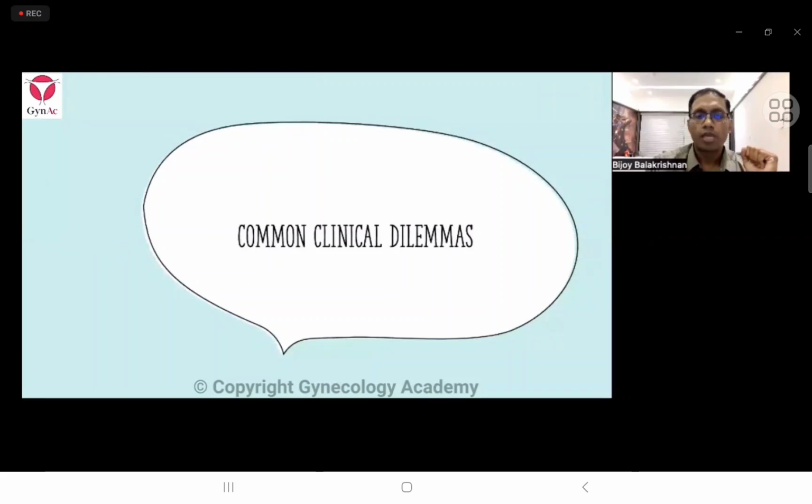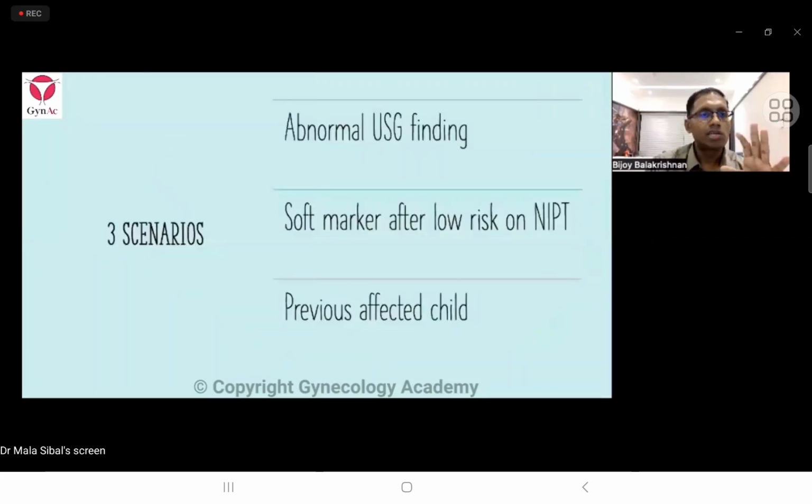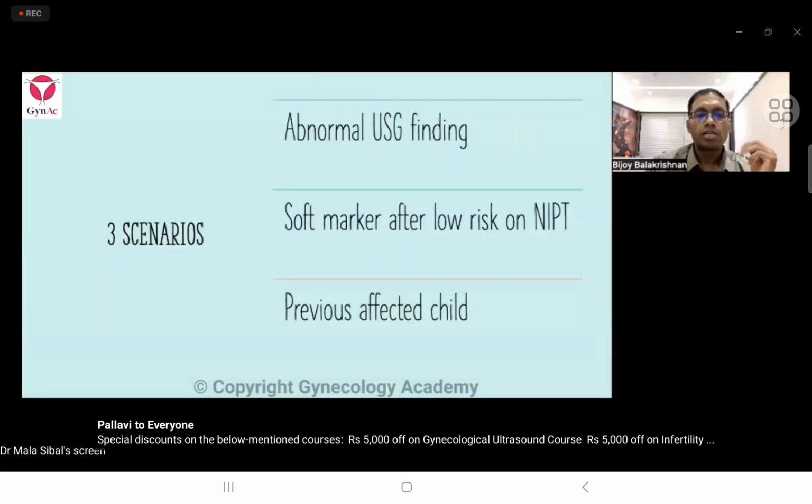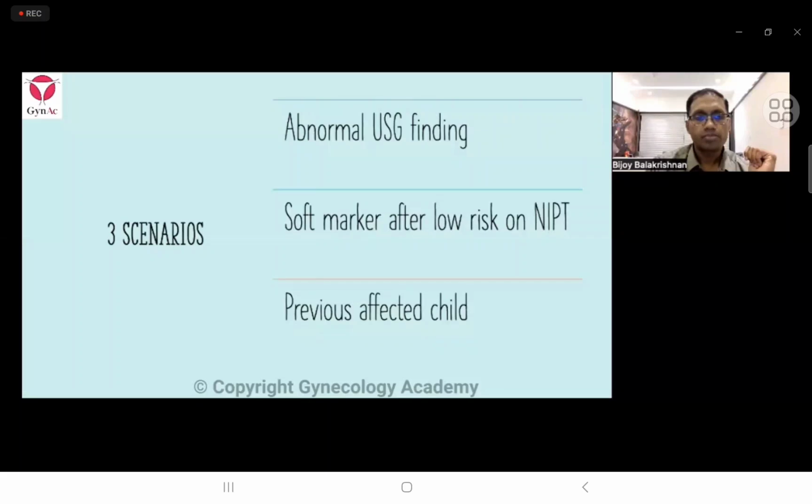Now, before I end, I would like to talk about a few common clinical dilemmas that are there with NIPT. There are three scenarios that I would like to address. The first one is an abnormal USG finding. The second one is picking up a soft marker after a low risk result on NIPT, and the third one being a previous affected child that has not been worked out.